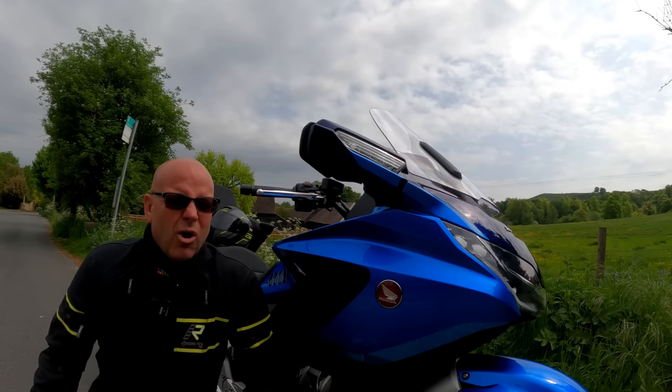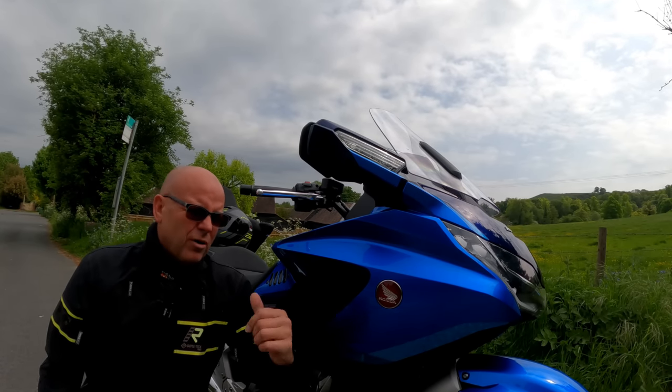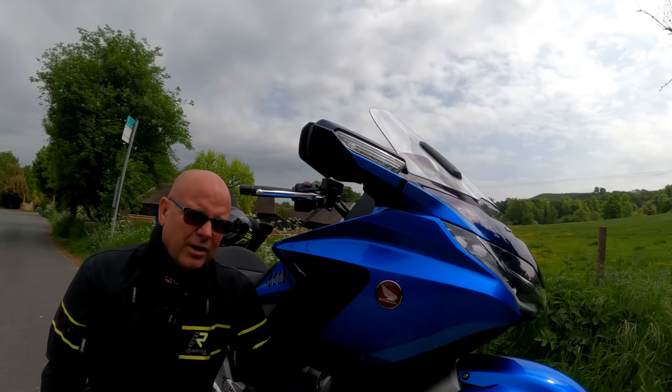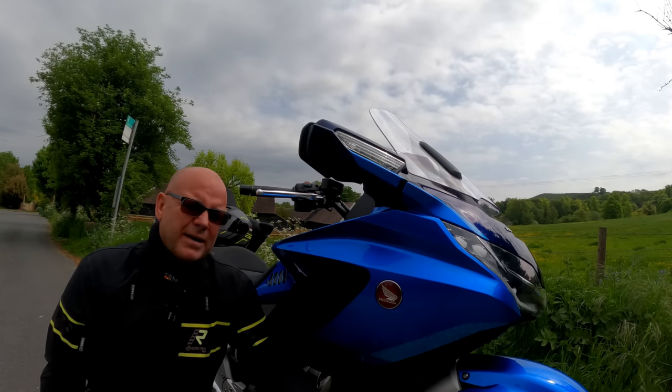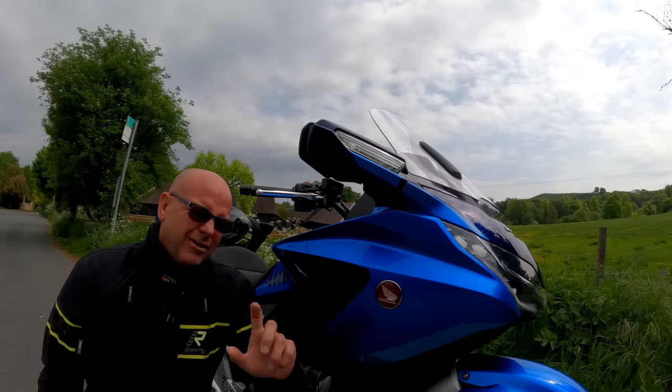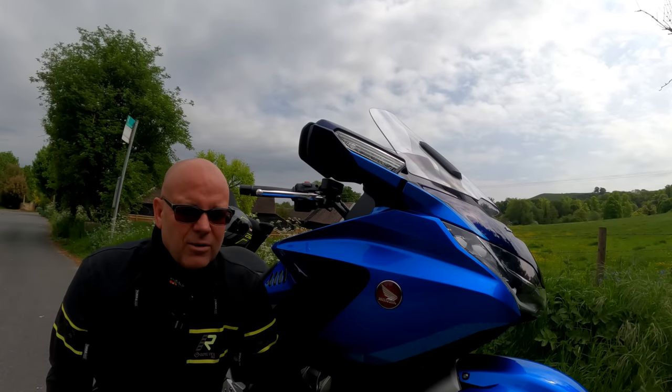Okay, so don't get me wrong, I am an unashamed fanboy of the Honda GoldWing. I absolutely love the bike. I think for two-up transcontinental long-distance touring, there is no better bike on the planet for it. However, there are three things that really get on my goat about the bike.